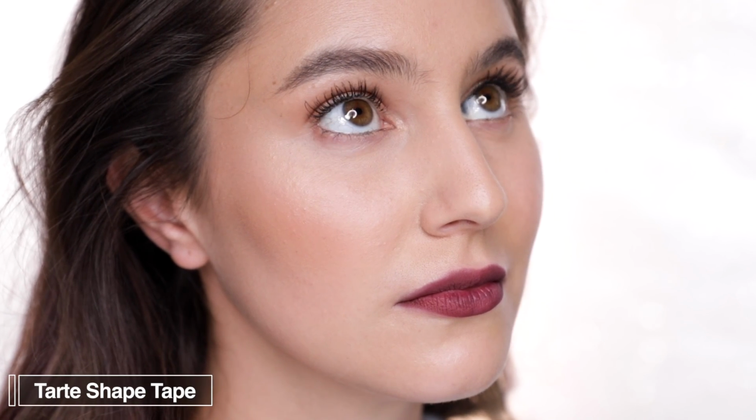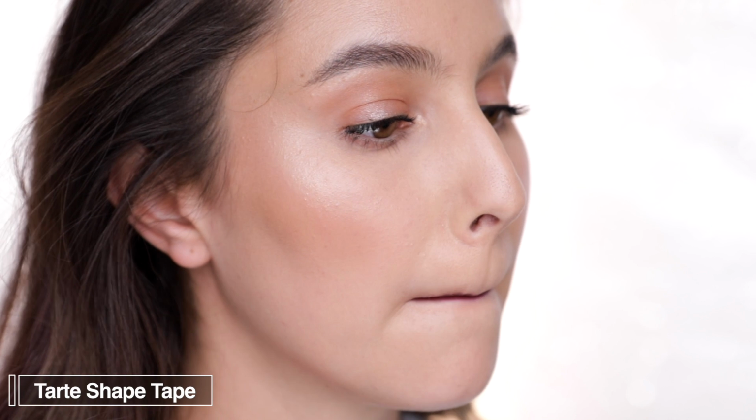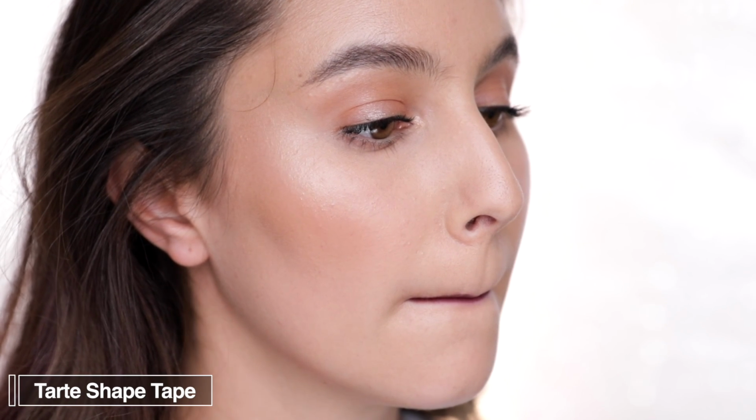It continued to sort of separate around the crevice of the nose, whereas the Tarte side I think still looks really fresh. We haven't got any fading or shifting or anything like that. I am getting a little bit of that separation around the crevice of the nose. That's my problem area. But this side is definitely doing better than the NARS side. Okay, let's get a final verdict.